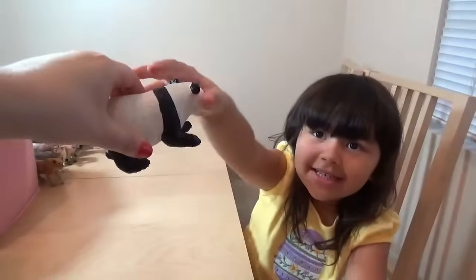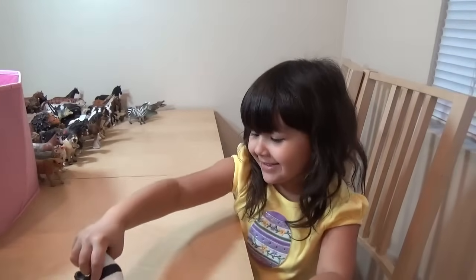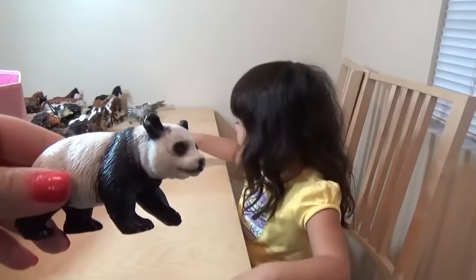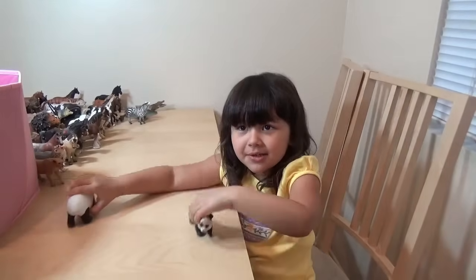Daddy Panda. Look, he's scratching the table. Oh, man, don't scratch the table. We don't like the table being scratched. Yeah! Okay, and who is this? Mommy Panda. They're all scratching the table.